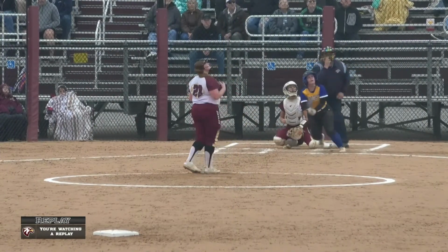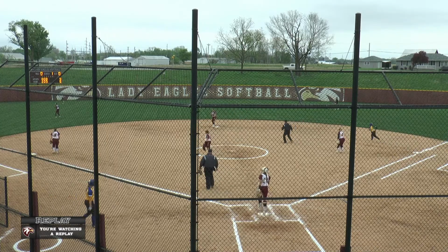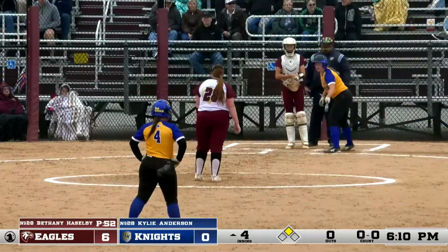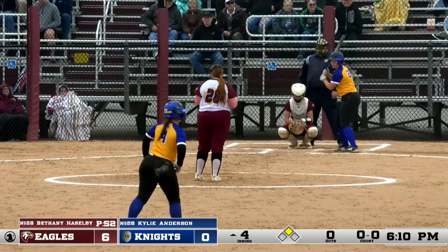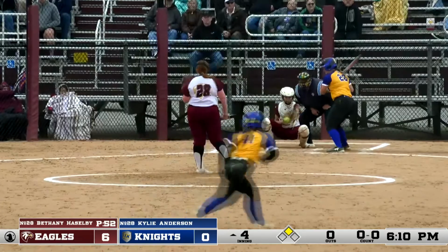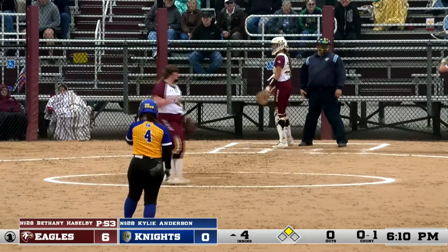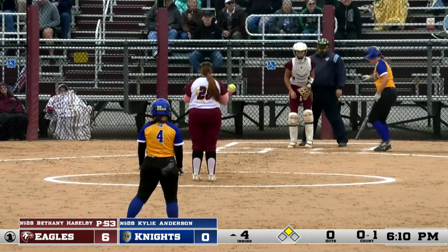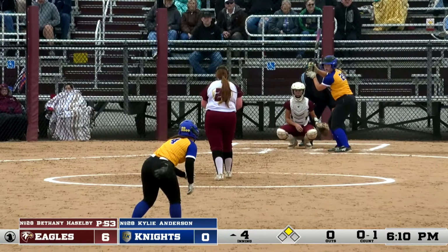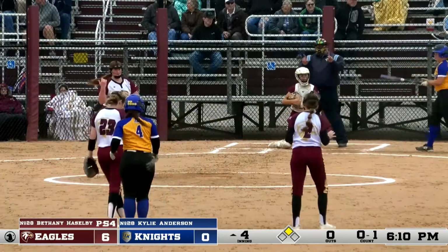And now number 28, Kylie Anderson, stepping up to the plate with a runner in scoring position. And the pitch, strike one, count 0-1 now for number 28, Kylie Anderson. Runner on second base, number 4, Sadie Helmkamp, looking to score East Noble their first run of the game. That pitch low, count 1-1.